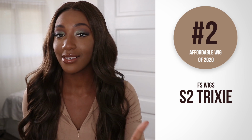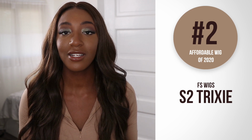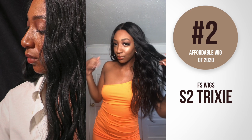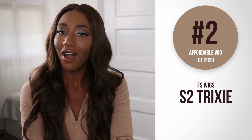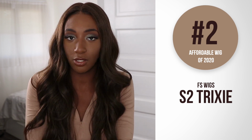The other reason why this is my number 2 wig of 2020 is because of the hair texture. The hair looks like an expensive bundle of Brazilian body wave. She is soft, she's silky, she waves. Like, y'all, it just looks expensive. And we balling on a budget out here, especially going into 2021, honey.